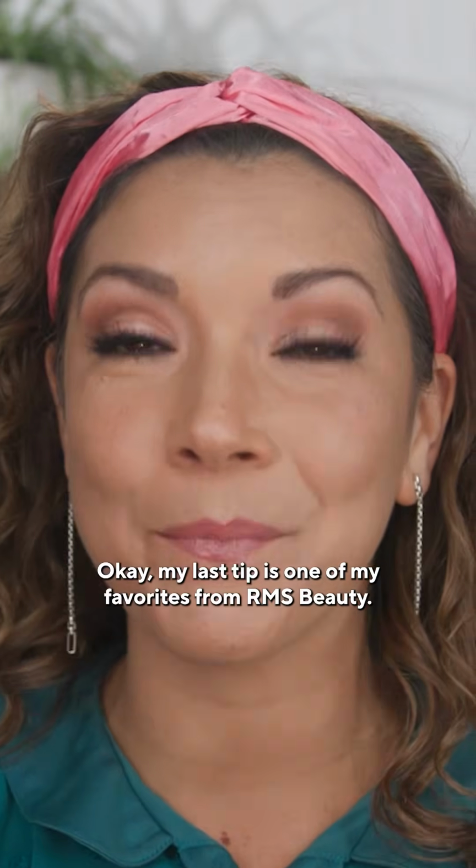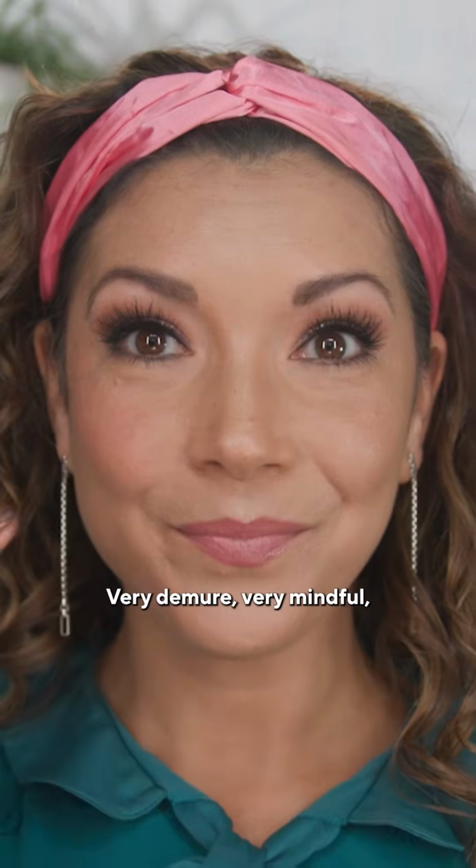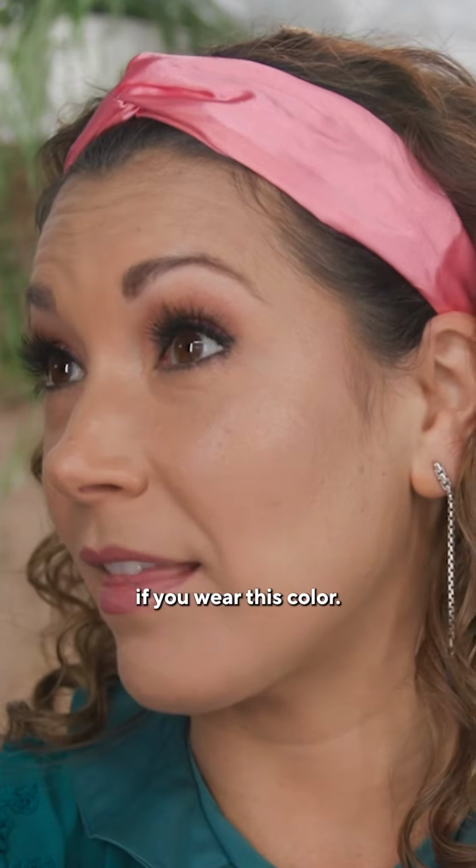Okay, my last tip is one of my favorites from RMS Beauty. This is a lip to cheek blush. Very demure. Very mindful if you wear this color.